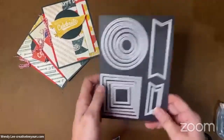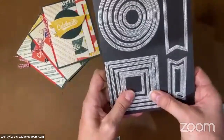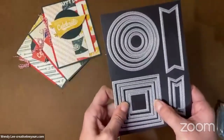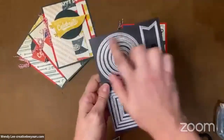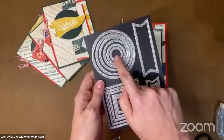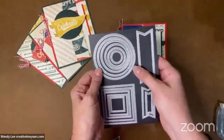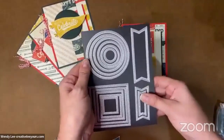So this is the Stylish Shapes. Yes, Stylish Shapes. You know how I was so sad about the Stitch Shapes dies going away, because I love that stitch detail. Oh, yay! So I've got my circles and I love that they've gone a little bit smaller. So I got a smaller circle that I didn't have before. I love that. You will see me use these a lot, a lot, a lot.